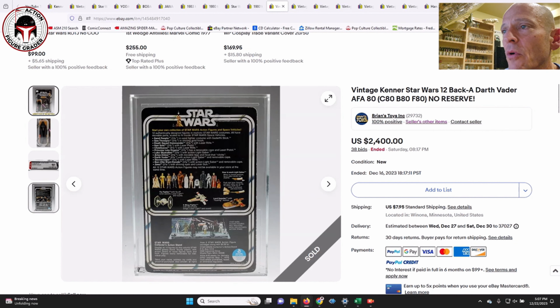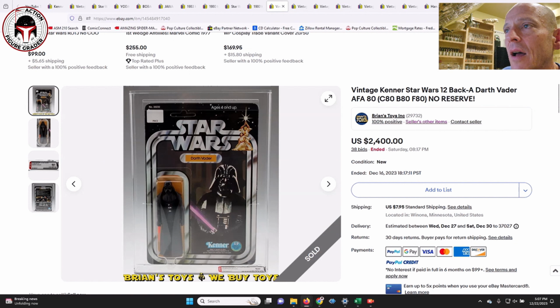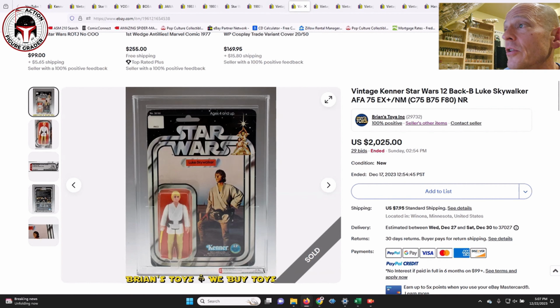It's a lot of money, don't get me wrong. Me personally, I'm not spending that kind of money on a 12-back, but if you are, I think that now is a good time to be getting them. I mean, that's a great price and certainly well down from where these were going for earlier this year.